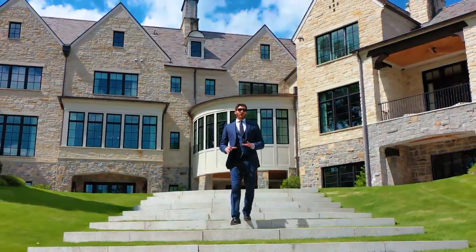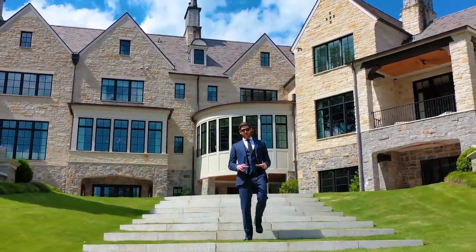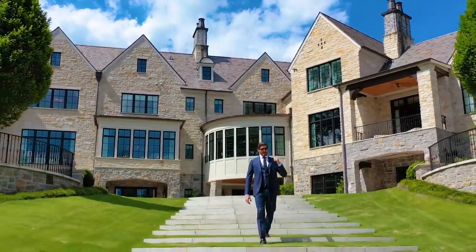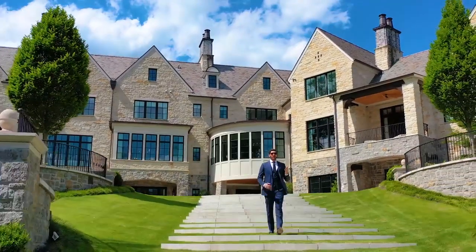The focal point though of the backyard here is this staircase built right into the hillside behind me. You can see the perspective of the house. It looks like something out of a movie.